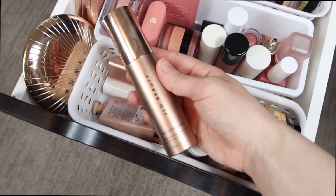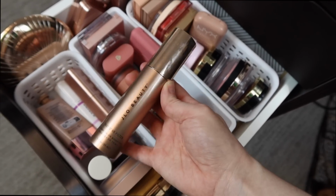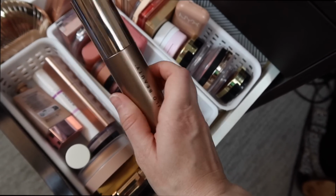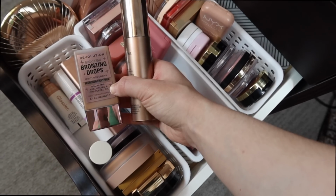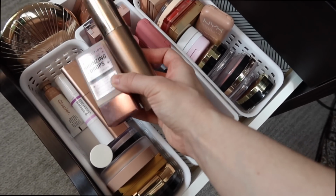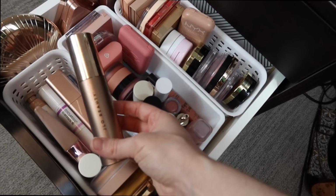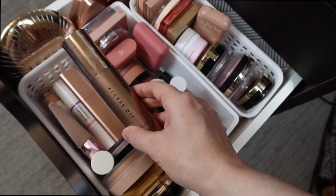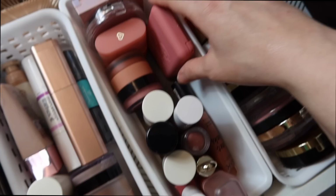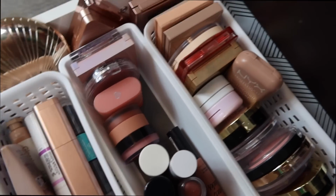This is the JLo Beauty That Star Filter in the shade Rose Gold. Let's give this another chance. This is not my favorite. I would have to say I probably prefer the Revolution Bronzing Drops as a liquid bronzer. They're kind of similar in the look that they achieve. So let's give the JLo one another chance and see, does this serve a special purpose that warrants keeping it? This is definitely on the chopping block, and I'll explain more.